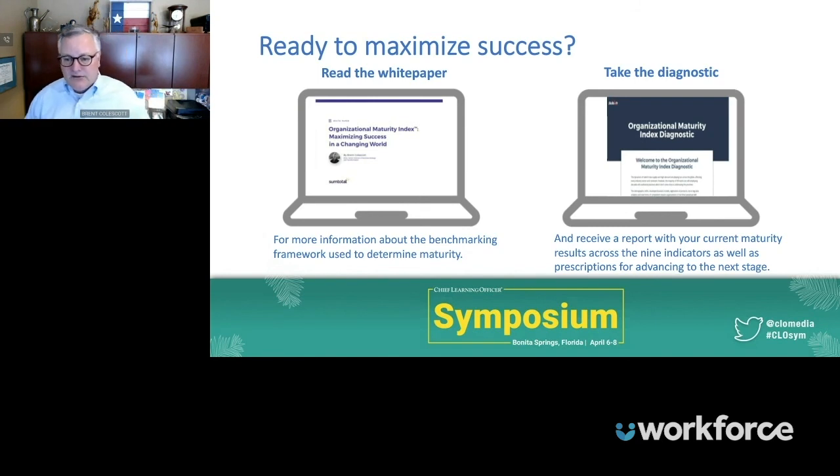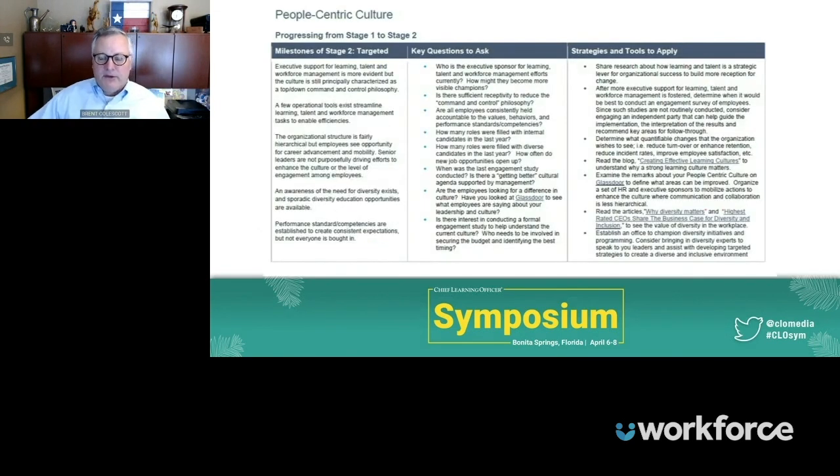Now, given that descriptor, what you're going to see right here next is an example of the output, and you will get one page. So each indicator is going to give you an output. So you'll have 9 pages of just output that will show you where you are. If it's a people-centric culture, here's the first page that you would get. This is a descriptor of the milestones that you would see for moving into a targeted phase from being in a stage 1 to a stage 2.